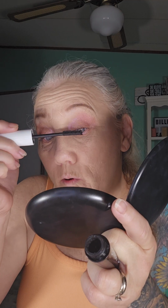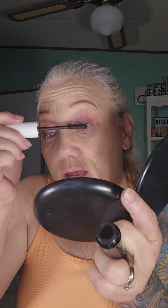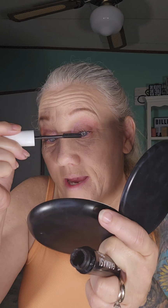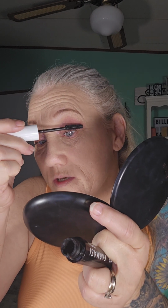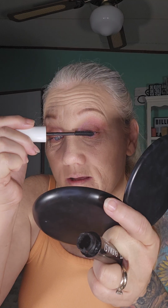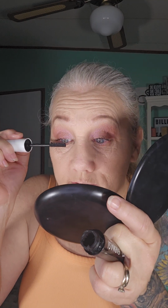I have very short, very sparse eyelashes. And these mascaras give me the look of lashes, and I love that because no matter what kind of eyeshadow I use or put on, it looks nice, don't get me wrong. I love it. I'm obsessed with pharmacy's products. But my eyes never get their best look until I add mascara. And that's when they just seem to want to pop. I'm going to put just a little bit on the bottom. Okay. The Zen mascara.